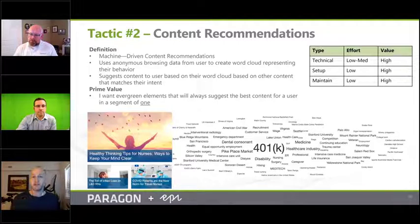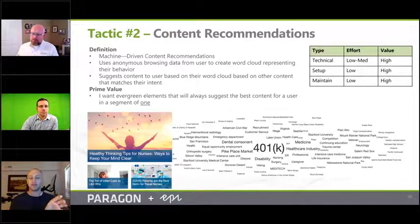Now, the next tactic that we bring to the table, going away from something that's criteria based, would be content recommendations, or machine driven recommendations in this case. In that case, anonymous browsing data is used and aggregated together to create some kind of inference about the user. Within Episerver, we use natural language processing to attach the topics that people are looking at into a word cloud like you see here. That inference and that data analysis can create really good corollaries to populate a block of content like you see in the bottom left here to give me suggestions about the next thing that I should see, really going to the right content at the right place at the right time.